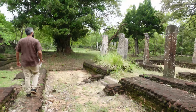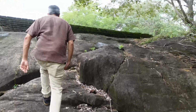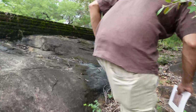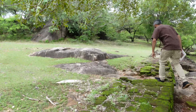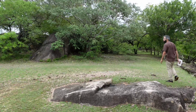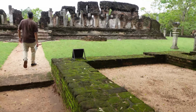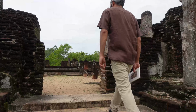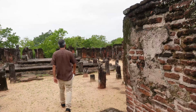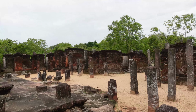Another little temple or some structure here built at some point. I don't think this is an active temple. This is something else. Many pillars. Not sure what they're looking at.